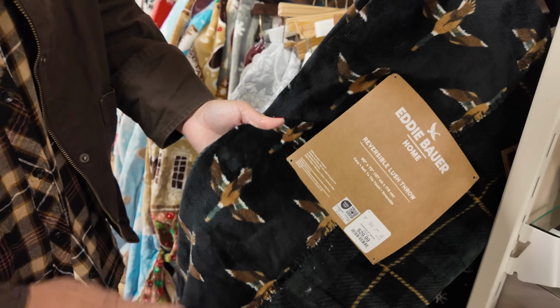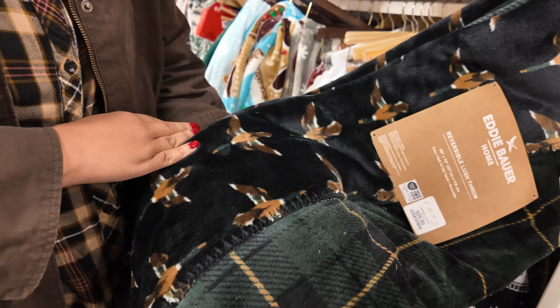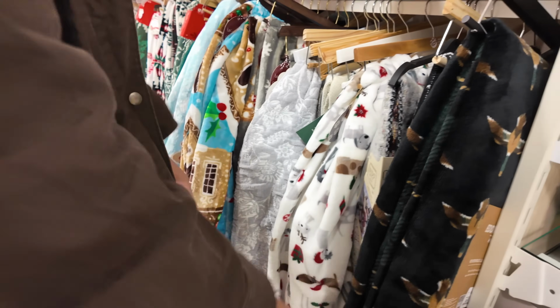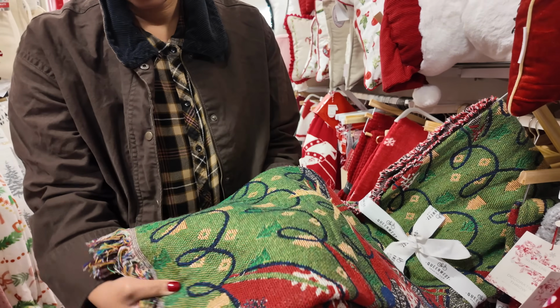Even something like this, something with pattern on both sides, I think that is versatile and it gives you options so that you don't have as much fatigue when it comes to your interior design style.